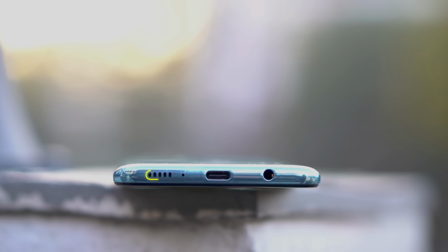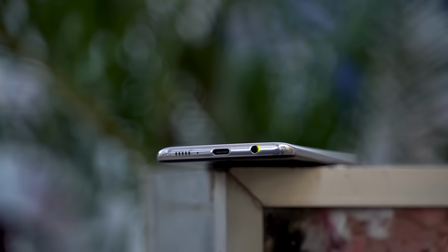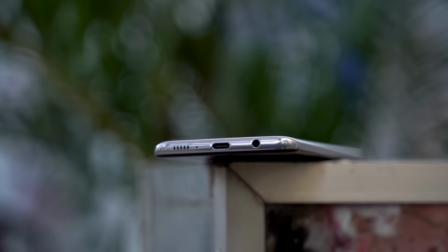It has a mono speaker that gets the job done, but I think Samsung should include a stereo setup, at least in their upper A series devices, to make it more value-packed and distinguish it from their cheaper M series. Similarly, there is no problem that I faced with the 3.5mm headphone jack, and even in terms of call quality, the audio is loud and clear.